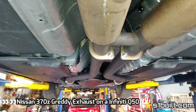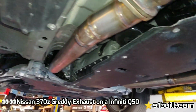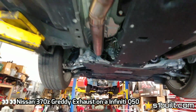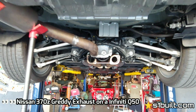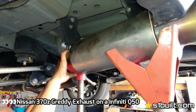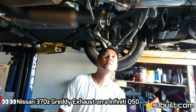Almost there. Just a little more to go. Hey, Chad, make sure that fits. Yeah, right there. He's gonna weld it. We're gonna tack it. Make sure the rear's good. He's gonna weld it. Look at them welds. Nice, boy.